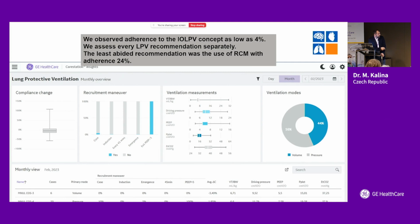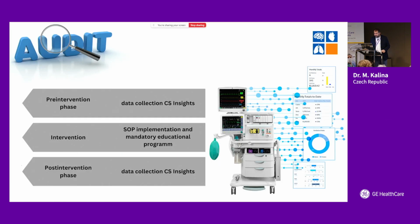So if you do the recruitment maneuver and you exit with PEEP 0, then it's clear that the recruitment maneuver is useless, because you exit with PEEP 0. So that's only an explanation of why only this one is completely blue in our department. And this is the overview of standard ventilation measurements, and these are the very well known ones, so no big surprise in this part of the table. So we made an audit of our adherence to lung protective ventilation. We found very poor results compared to other papers.